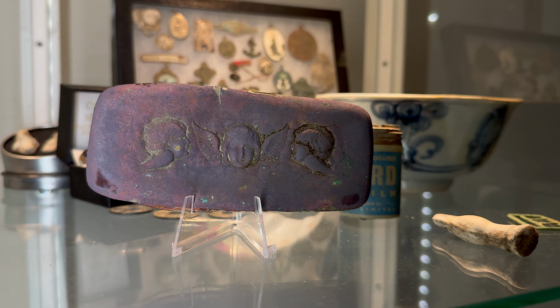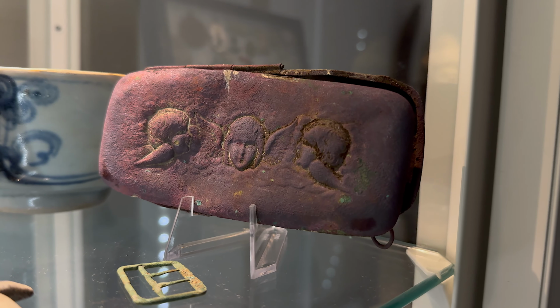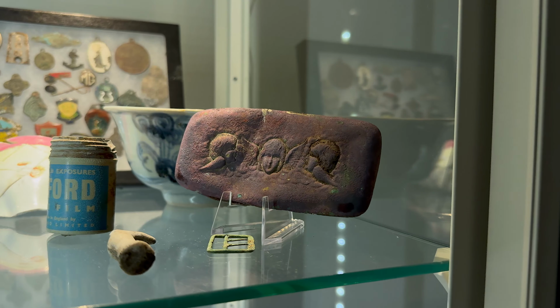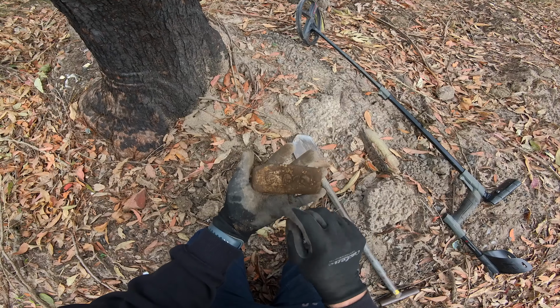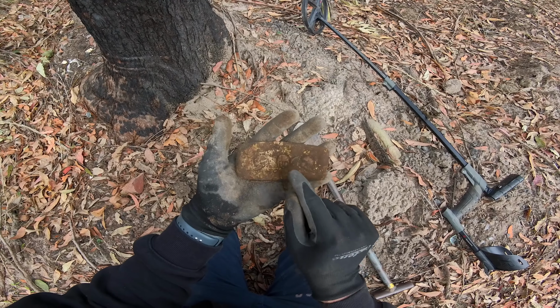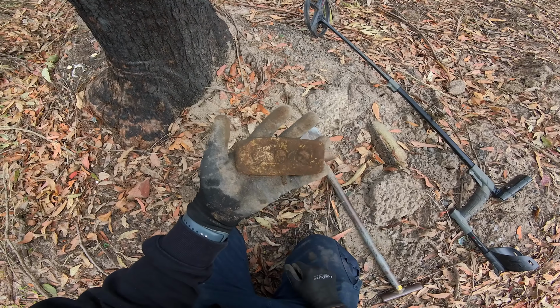A little item like this just kind of shows, you know, culturally what people were like back then, what styles they are into, and this is definitely one of those items. That is so cool. It's my favorite find so far. Beautiful. Yeah, it looks like a little angel with potentially other angels either side. That is cool.